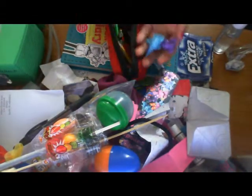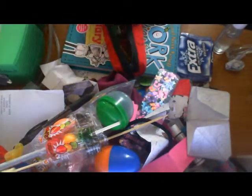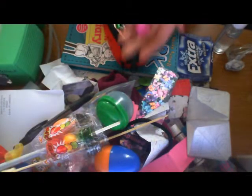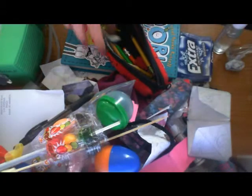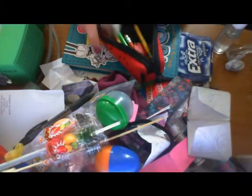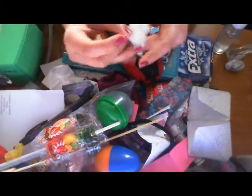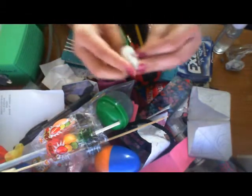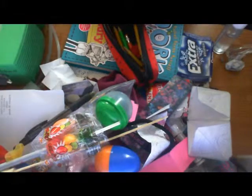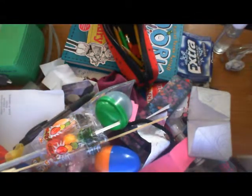Some crayons. These are crayons from Easter. Wait. I have a couple of those. Another one. Okay, then I have some cotton in there. This is real cotton. It's so super duper soft. And I'm just going to keep that somewhere. I don't know where yet, but I'm just going to keep it up there.